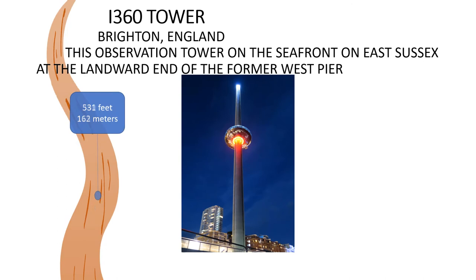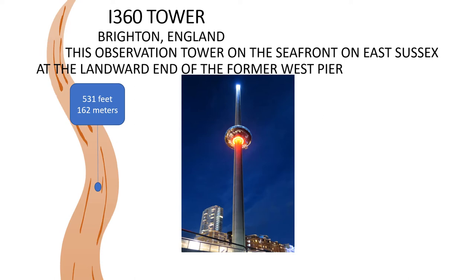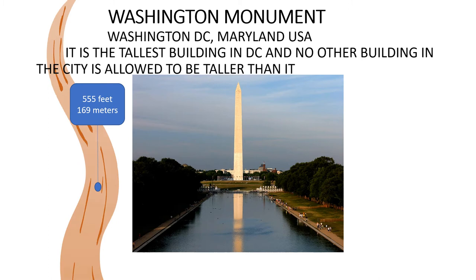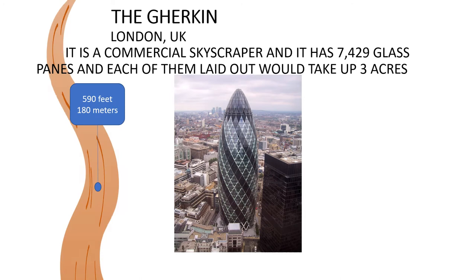i360 Tower. This observation tower is on the seafront in East Sussex at the landward end of the former West Pier. The Washington Monument is the tallest building in D.C., and no other building in the city is allowed to be taller than it. It is a commercial skyscraper, and it has 7,429 glass panes, and each of them laid out would take up 3 acres.